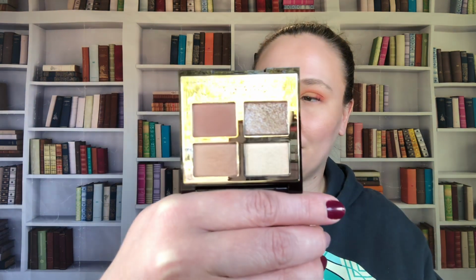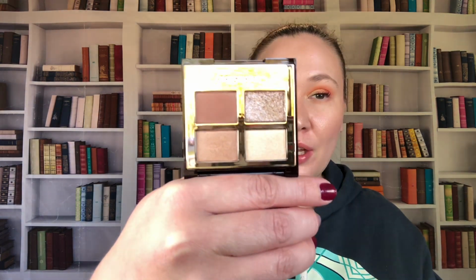Last palette before we get into the top 4, we have a Charlotte Tilbury. This is the Exaggerize Bigger Brighter Eyes palette, and this was in a gift with purchase, I think, or could have been in an advent calendar. I couldn't think of the word. There we go. So we have 4 shades. There's 1 matte and 3 shimmers. One is more of a topper. They were pretty. They worked well.